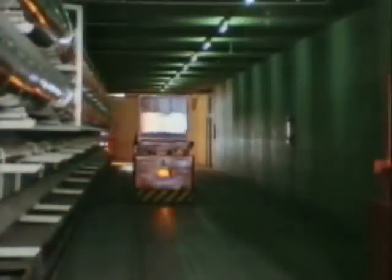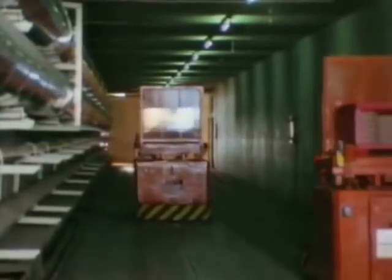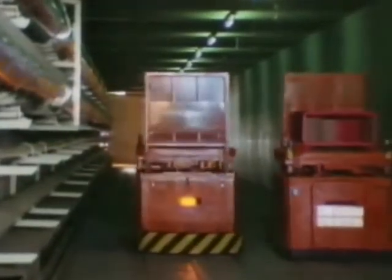Towards ensuring quality, storage and removal operations are controlled automatically. Driverless vehicles transport material to the shop floor. This excludes mistakes in selection or damage in transit.